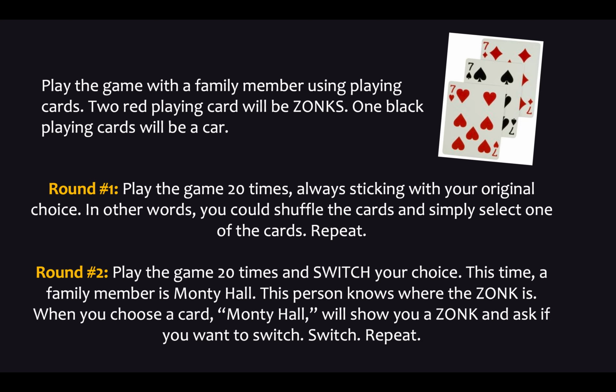So the way that we're going to simulate this is you're going to play this game with a family member using playing cards. So two red cards are going to be the bad ones. Those are going to be the zonks. And then one black playing card is going to be a car. So you're going to play the game 20 times for round one, always sticking with your original choice. So really you don't need a family member for this part because basically you're just shuffling the cards and selecting one of them. You're looking at it, and if it's a black card, you've won. If it's a red card, you've lost. And just record, along the way, how many times you win, how many times you lose.